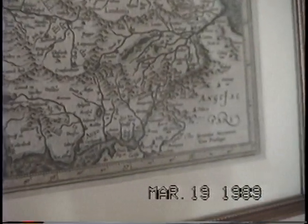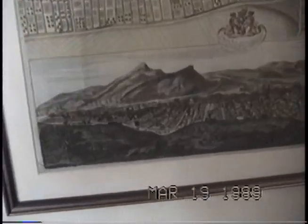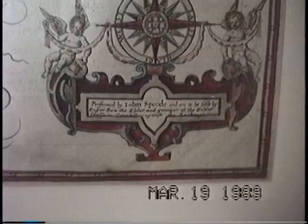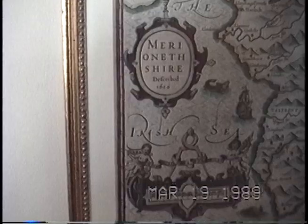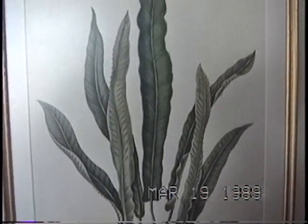This is an old map of Scotland. This is an old print of Edinburgh. John Speed map. Cardiffshire, I think it is. Oh, Merionethshire. 1660. Another old English print. Another original print.